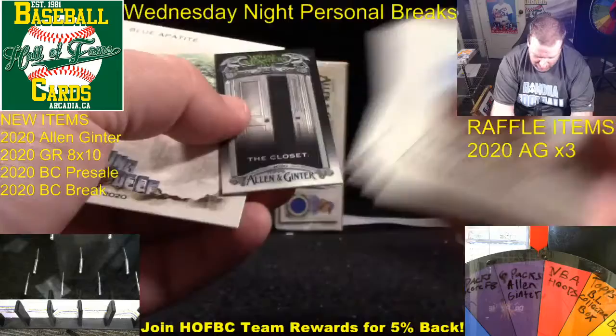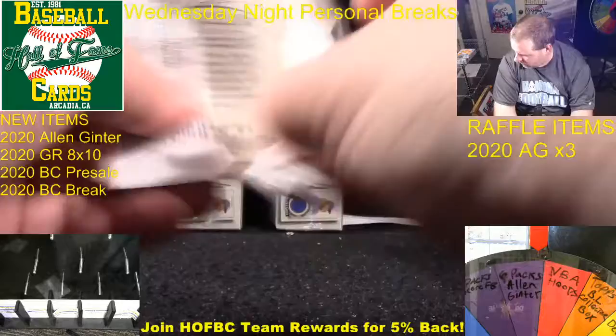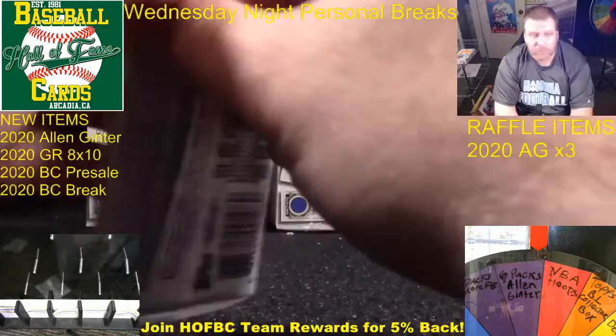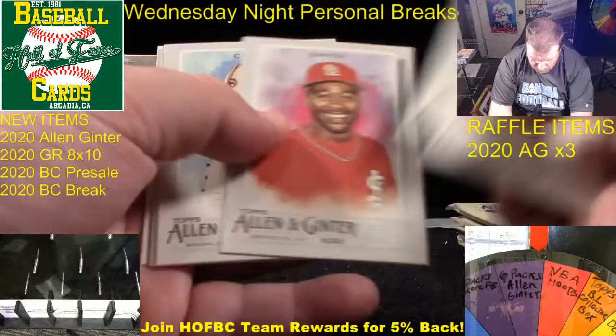Last stack for you here for Buckley. How about a Listella black frame? Stargell and a diamond.